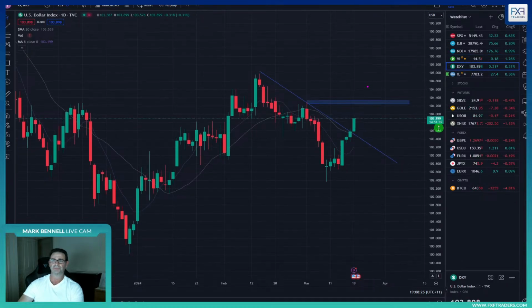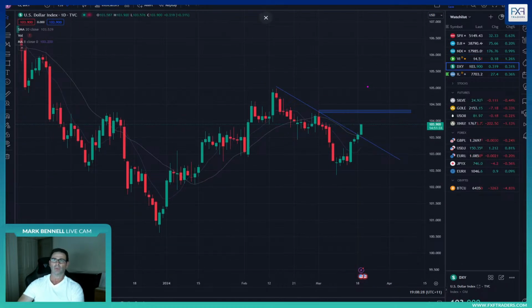Dollar index. So where's the trend change point on the dollar index? Through here. So you can see we've challenged that. And then it was only through here that we actually got price acceptance. So we're actually in a downtrend here. So this is now the swing or the anchor.